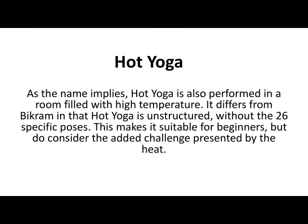Hot yoga. As the name implies, hot yoga is also performed in a room filled with high temperature. It differs from Bikram in that hot yoga is unstructured, without the 26 specific poses. This makes it suitable for beginners, but do consider the added challenge presented by the heat.